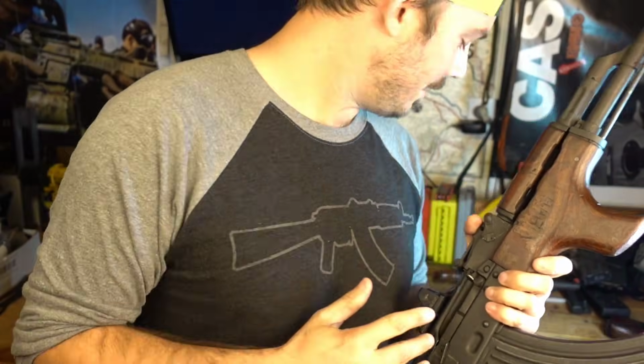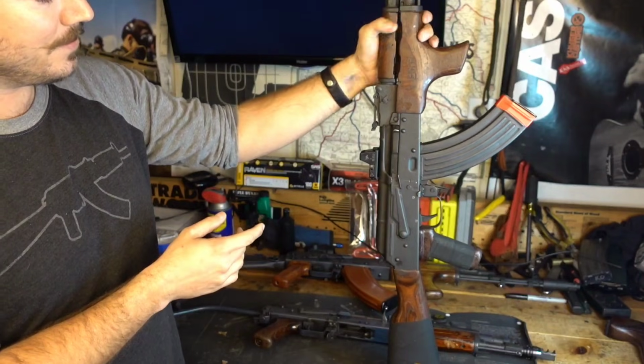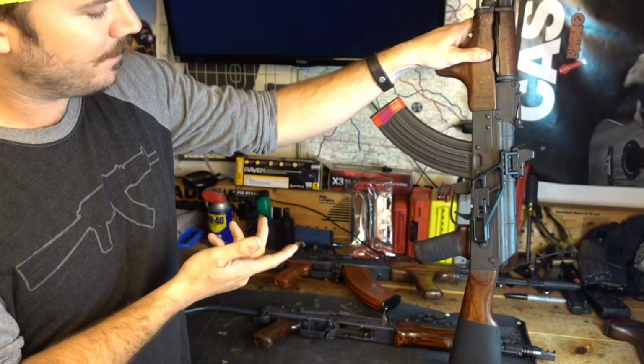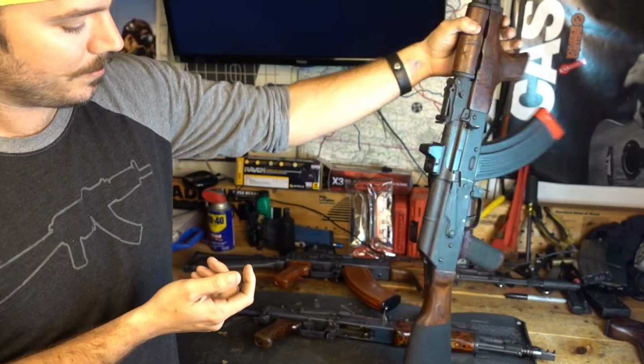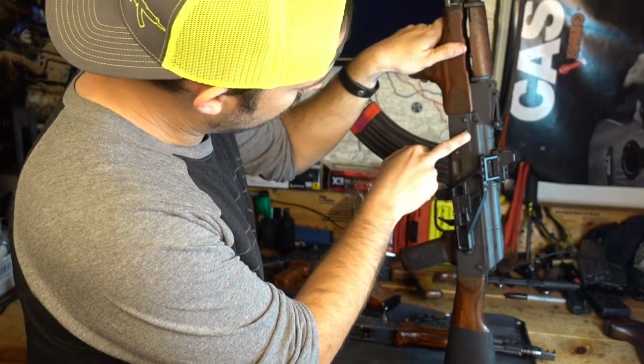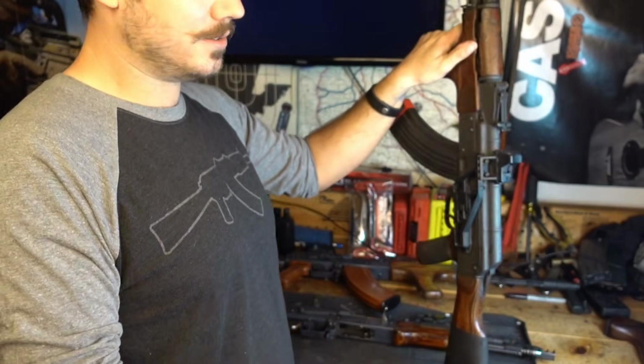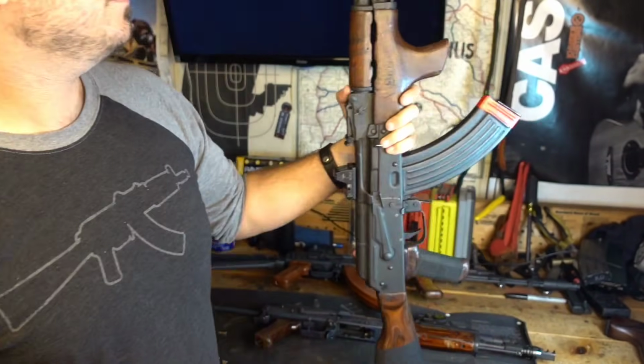This is a Romanian kit build. Very nice Romanian kit build. This is actually built by Definitive Arms. What do they call this? The D4763R, so I'm guessing these were made from Romy 63 kits. Pretty cool. Trunnion is date stamped 1976. Looks like an all parts matching kit.